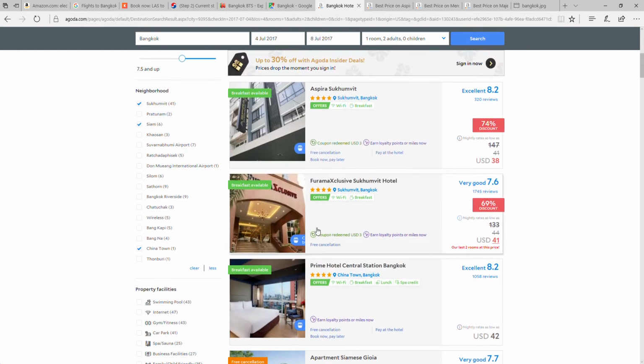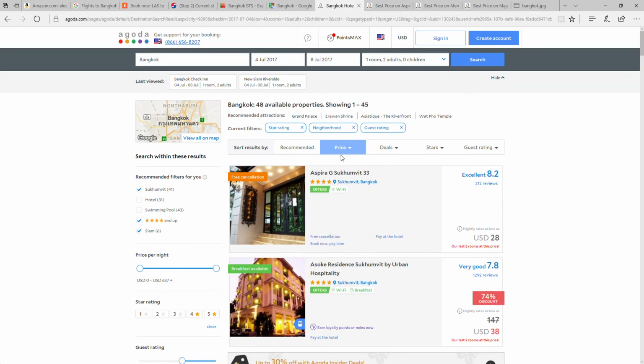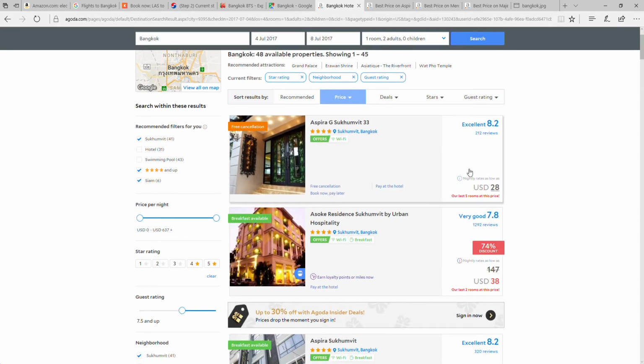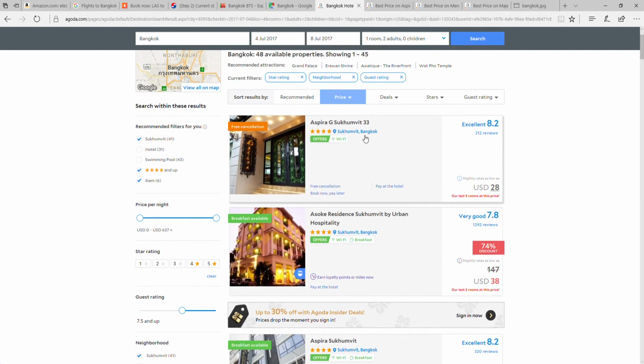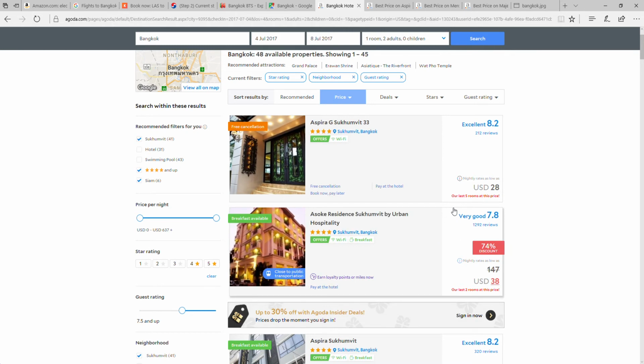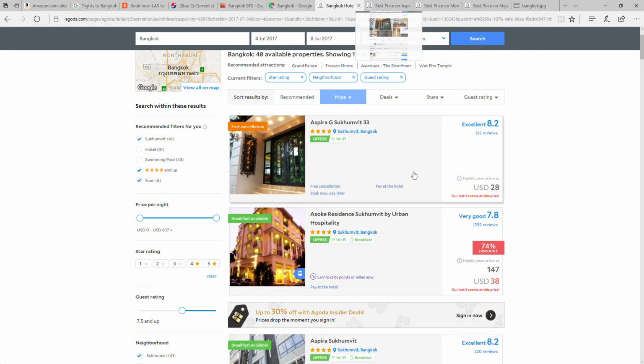And then another thing I like to do is I'll do price low to high. So here you go. In Bangkok, 4-star hotel. The cheapest room, $28 a night for a 4-star hotel. Not too bad. So one thing you got to make sure whenever you're trying to book one of these hotels is, well, how far is it from the BTS?